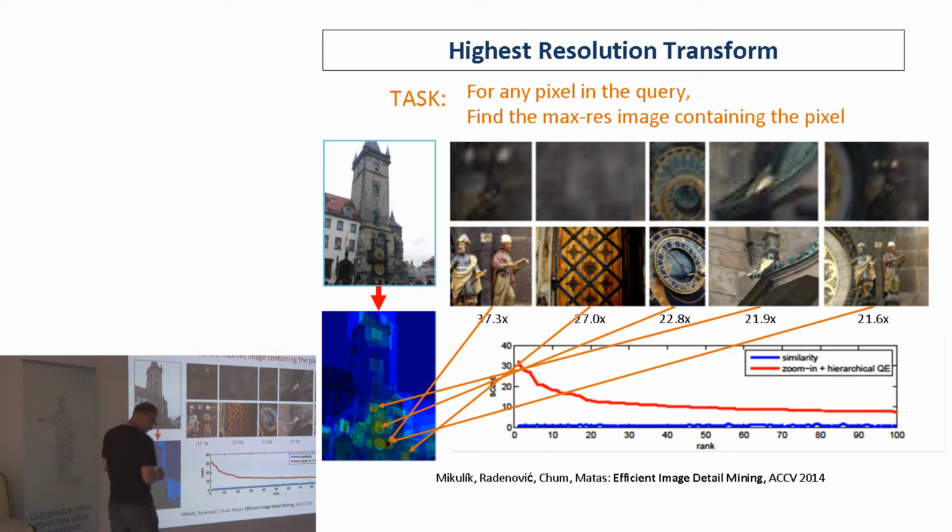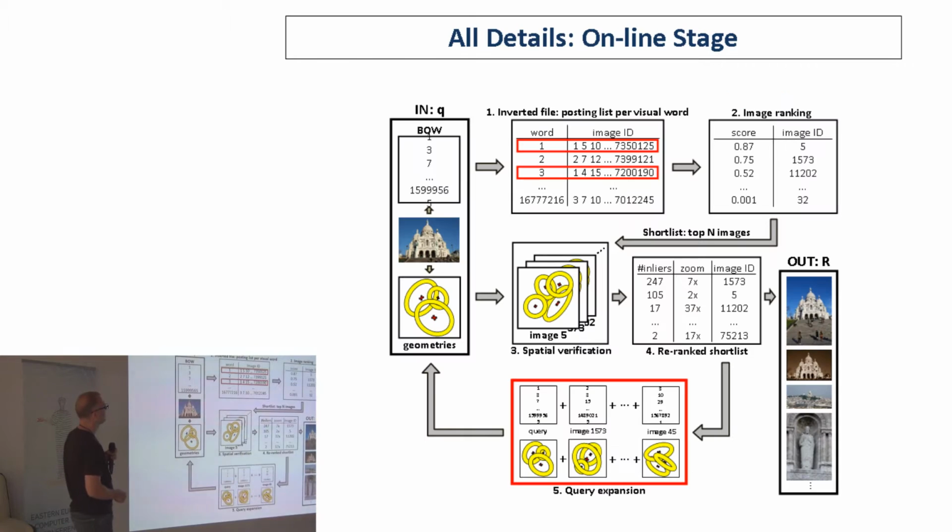So another interesting question is, if you're using this technology, you can ask, for each pixel in the image, give me the highest resolution in the database containing that pixel. So you can see that you can get very high resolution images of particularly small details by asking that question. This slide we've already really been through. I don't think I have to go through this.